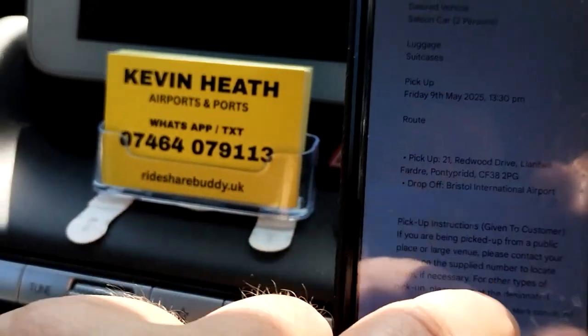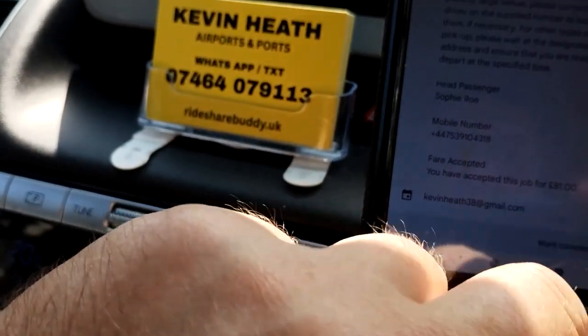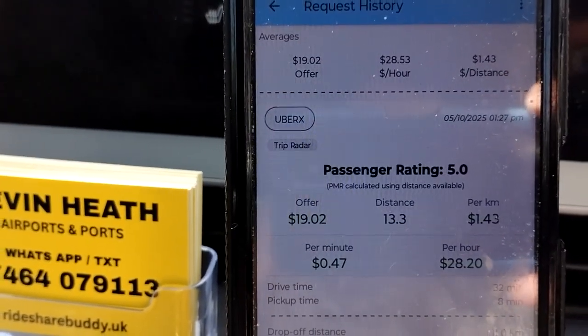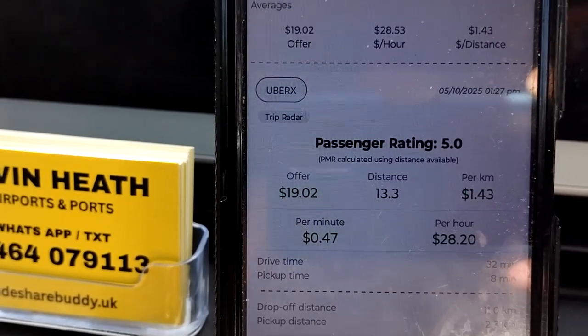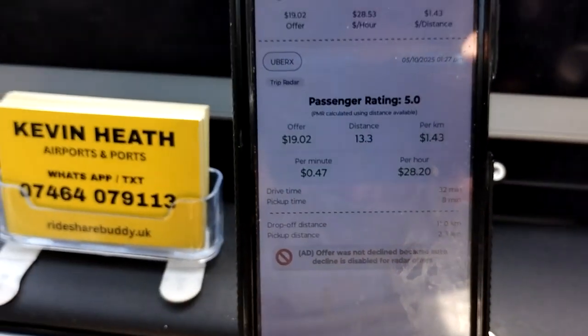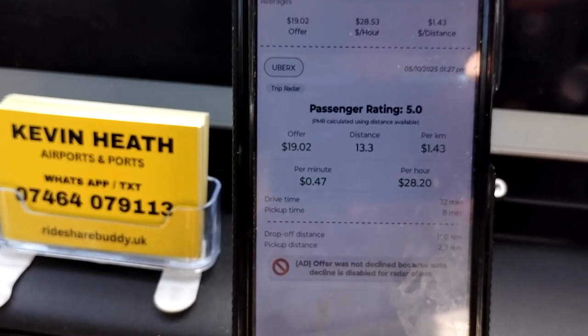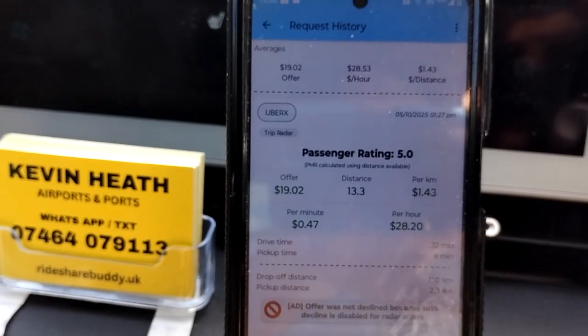Oh, that was yesterday's trip. Mark complete. So yeah, it would have been okay at £28.20 an hour, but the distance-wise is not what I'm looking for. So let's just keep an eye on that.